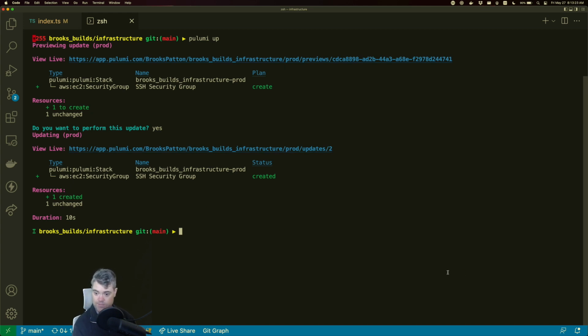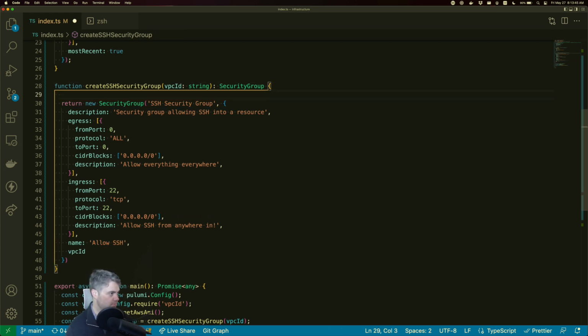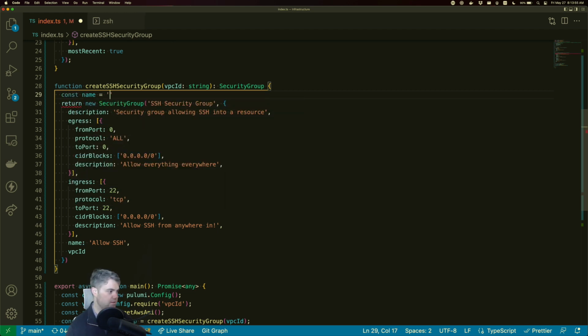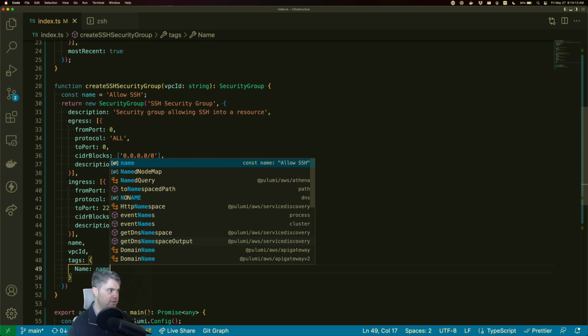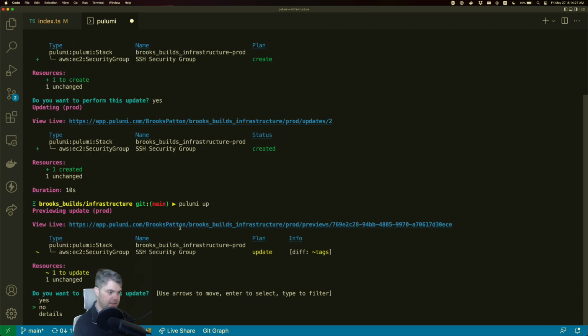Okay. So one thing I noticed, my security group doesn't have a name. I gave it a name, but this allow SSH is, oh, okay, I see. There's a security group name, but then under security groups there's also a name, which is a tag. So I want to create this as a name. We'll create tags, and in here we'll have name, and that is going to be this name here. I should be able to do another Pulumi up, and it should show that I'm just going to update that security group. The only difference is going to be the tags.